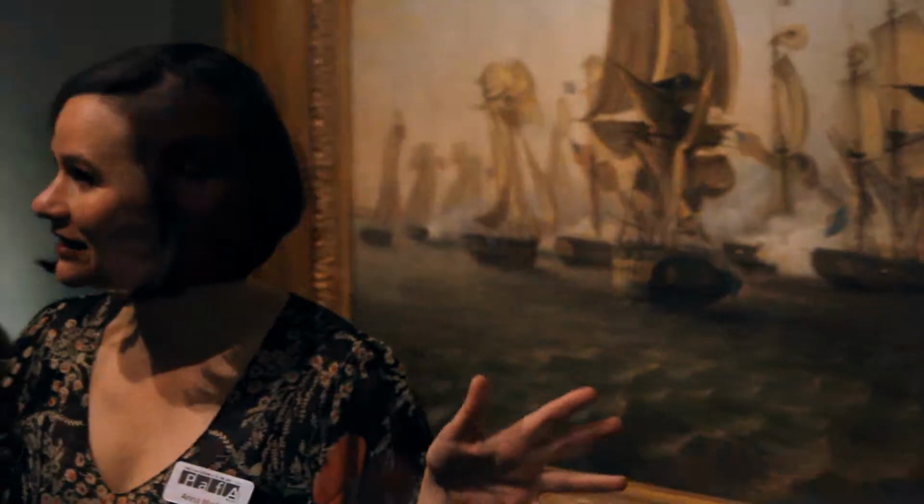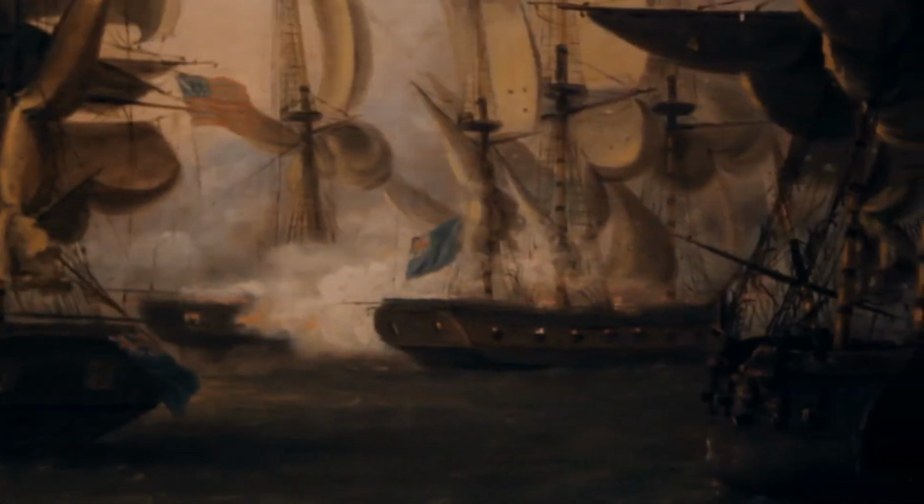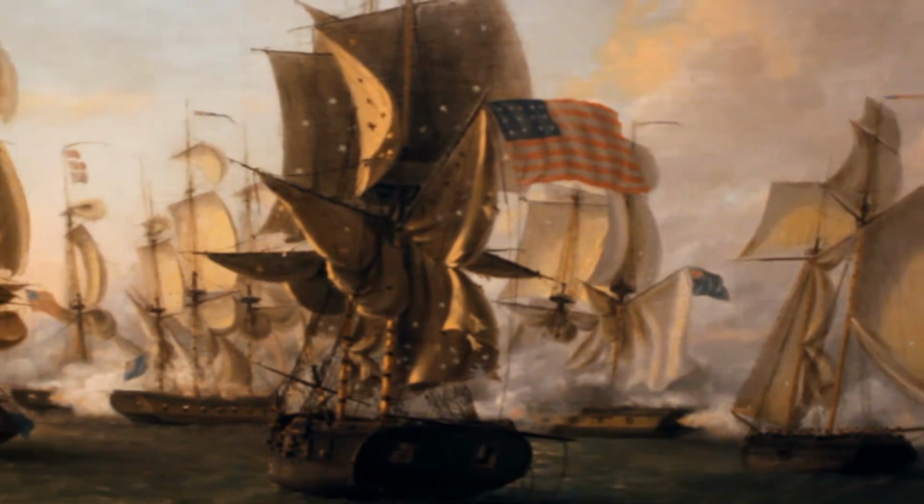Now this painting, this was a cinematic experience. You would actually pay money to go see a large canvas like this that was put on display. And this was a decisive battle in the War of 1812. And what it meant for America was that America could trade openly on the seas.